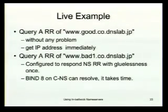There are live examples. These settings are on our name server. The first example is www.good.co.dnslab.jp. This domain has no problem. It gets the IP address immediately. The second example is www.bad1.co.dnslab.jp. Resolving this domain has one glue-lessness. BIND 8 on a caching name server can resolve this domain, but it takes about a few seconds.